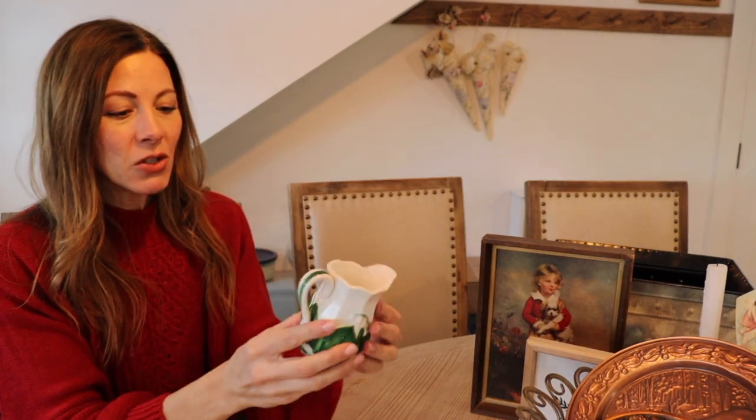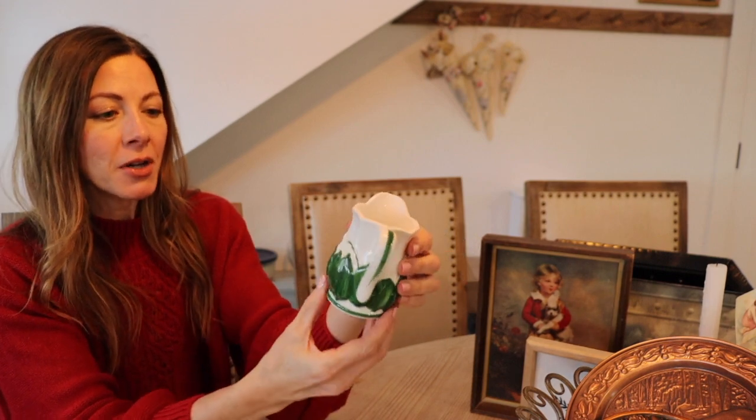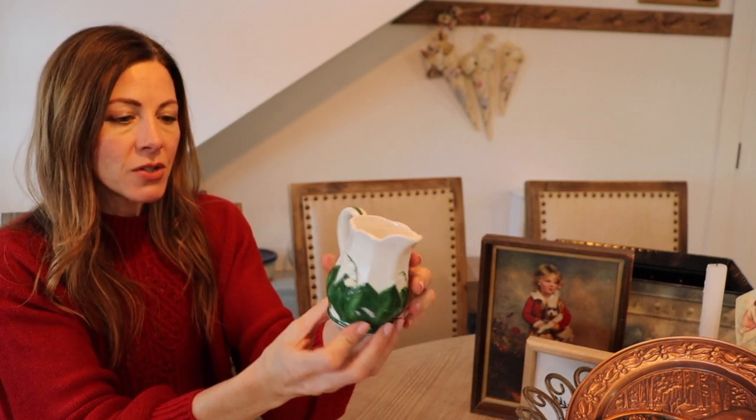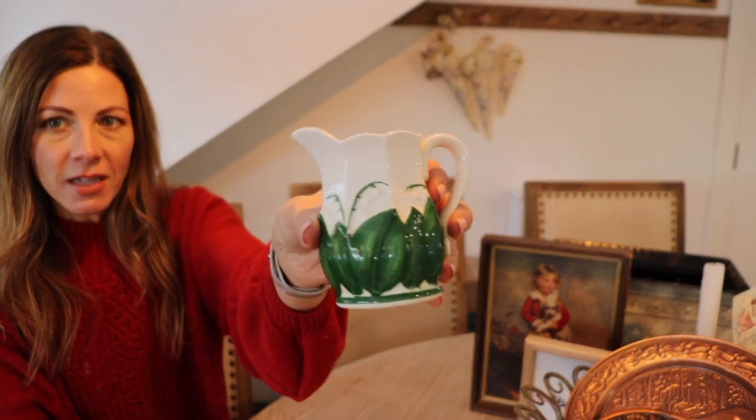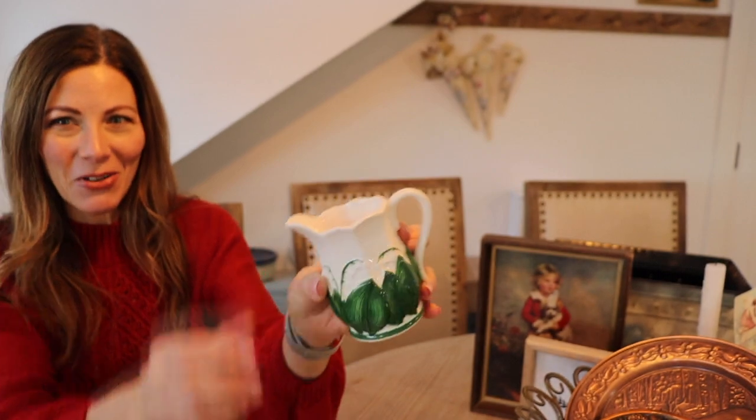I found this cute little vintage cream holder, and it doesn't have anything on the bottom except a number, but I thought this was just so unique, with Lily of the Valley on there and the white and green. I just thought that is so cute, so I picked that up.